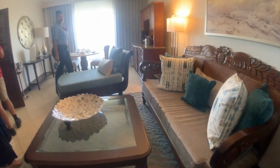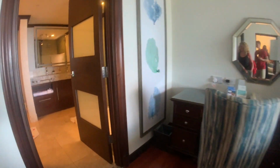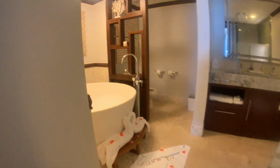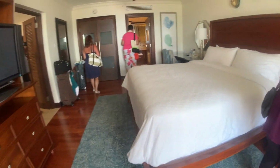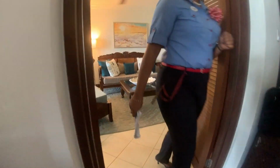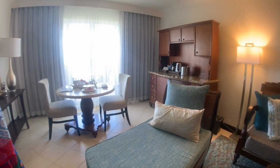Can be front 1-bedroom butler suite. This big tub. Now we have 2 descriptions for these rooms. You have your Caribbean. This is Bombay. It is the Indian restaurant.